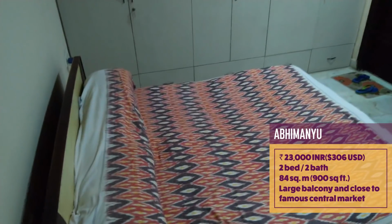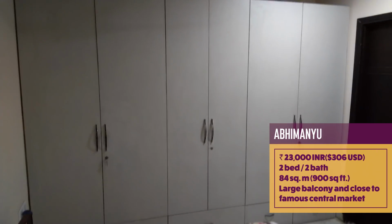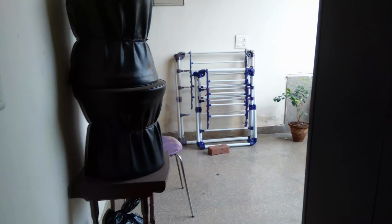Also, I live with my parents in a 2 BHK house. It's roughly 850 to 900 square feet large and they pay 23,000 rupees per month. The highlight of this house in my opinion are the two balconies. The attached balcony overlooks a whole ton of greenery and is really pretty, especially in the mornings and especially during winters. So these are the stairs that lead up to the main balcony.